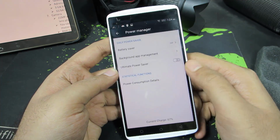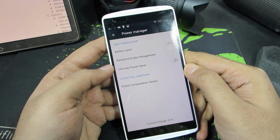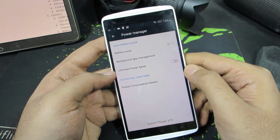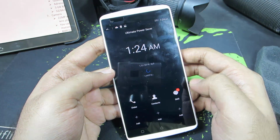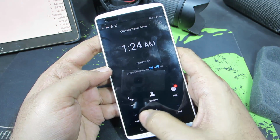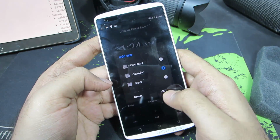So in power manager, aside from the normal battery saver mode, we have something called ultra power saver. You just enable the ultra power saver mode, and you are presented with just 6 apps. So let me just quickly configure these apps.